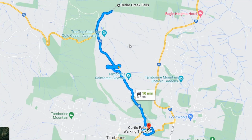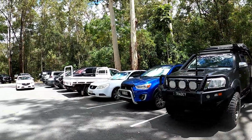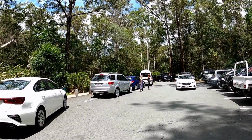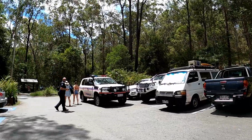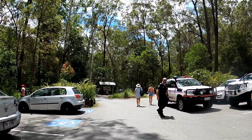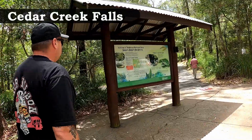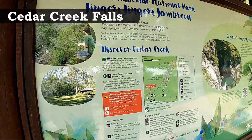Because Cedar Creek Falls was our second destination for the day, this was even harder to park, but we did get really lucky. Unfortunately, due to crowds, there are heaps of people parking out near the highway or Mount Tamborine Road. This adds about another 2-kilometre return walk on top of getting to the falls. So keep this in mind and try to get there as early as possible.